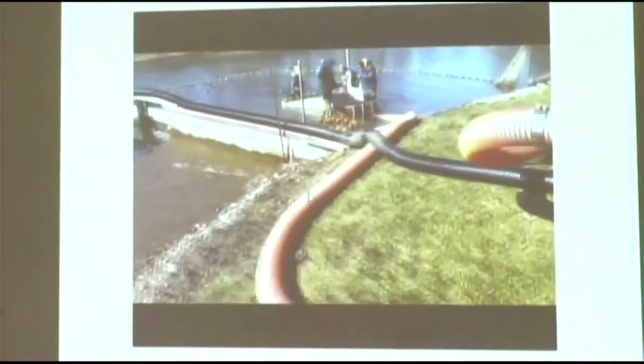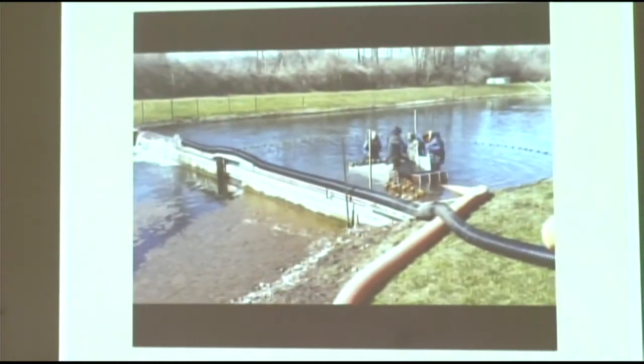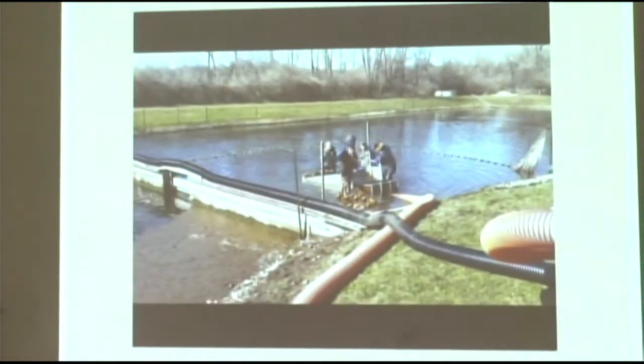Yes? How do you get the fish through the pumps, or is this a suction and a straw? That's the cool part of that.